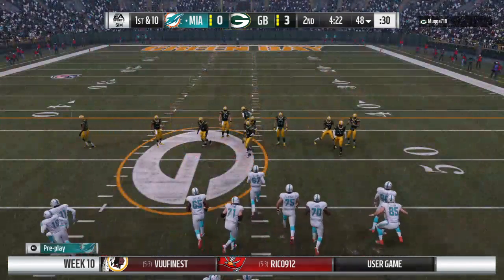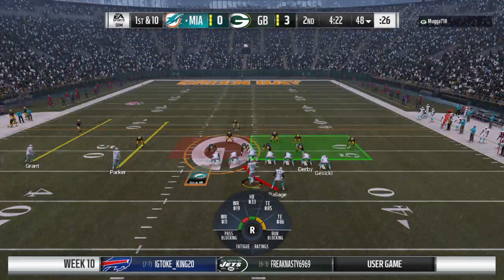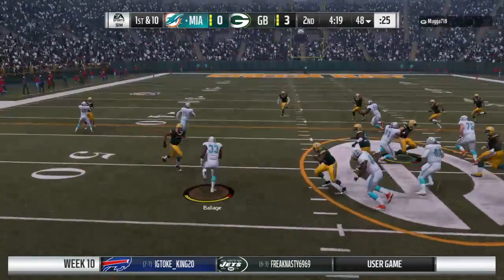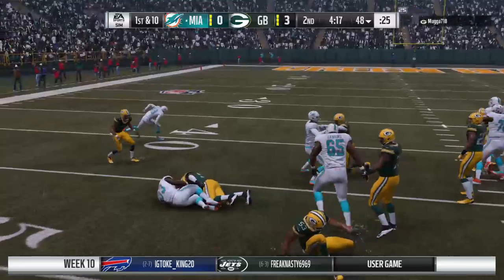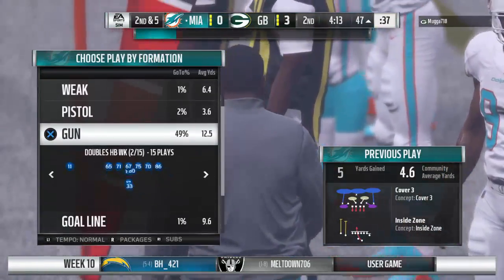Two sides to every coin. This is the bad side of missing the 58-yarder. Now they start at the 48. The drive will commence with a run by Balaj. And able to break one tackle, but then quickly brought down. 5 yards on the carry.